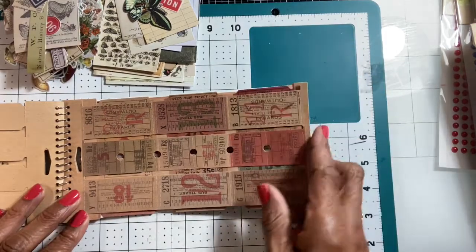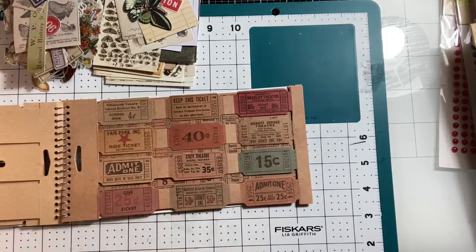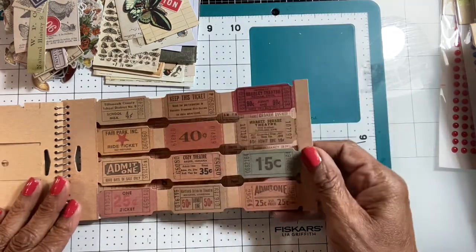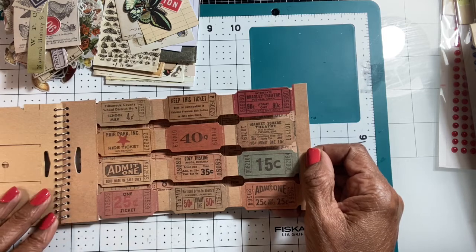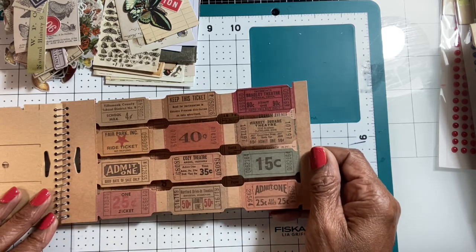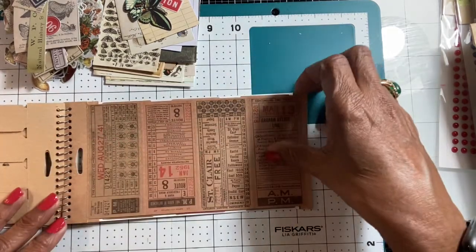Here's some other ones. This is kind of a neat book. I have his stamp. I have the stamp and the die set to make the tickets. So I could have made tickets, but I saw this and I was like, I'm just going to get these. Look at that. Fair Park Ride, School Milk Thing, the Cozy Theater in Arcos, Indiana, the Hartford Drive-In in Newarton, Connecticut. This is so neat.